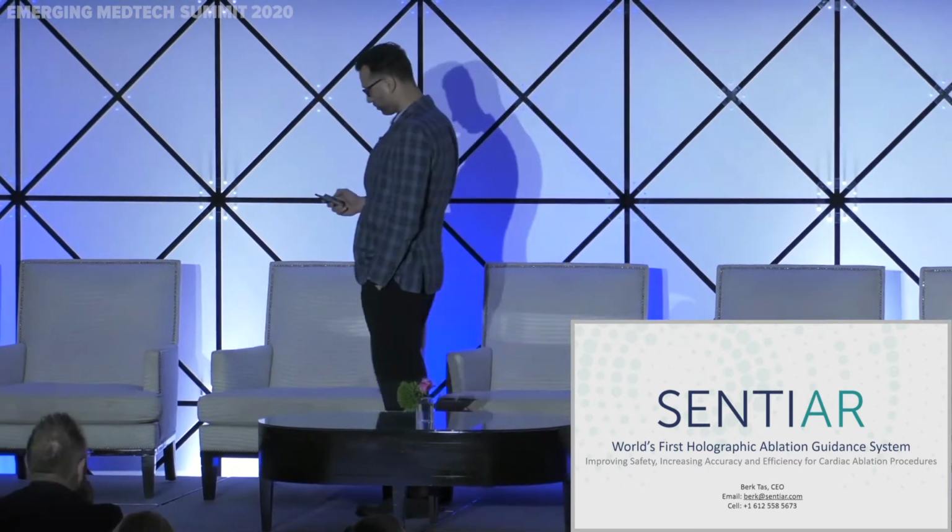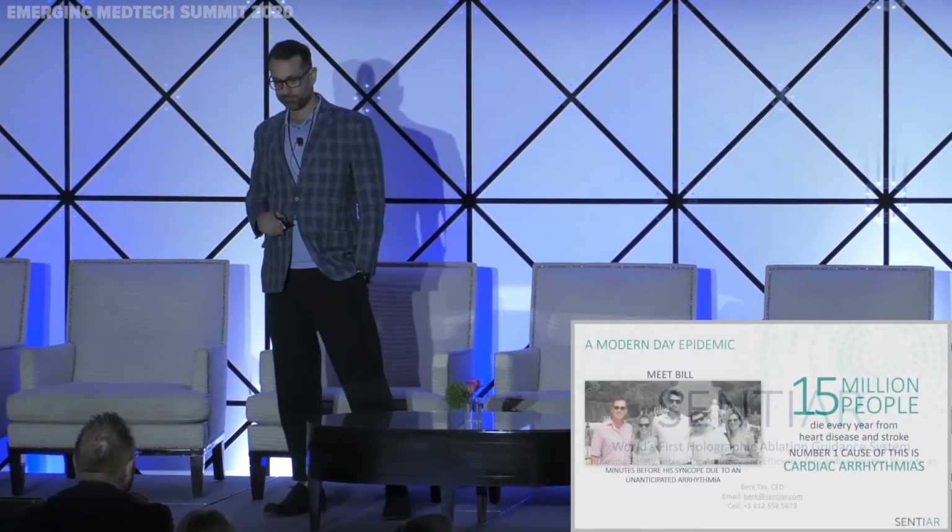SentiAR is the world's first holographic ablation guidance system. I'll tell you more about what it means as we go through the slide deck. Our objective is to improve safety, increase accuracy and efficiency, initially in cardiac ablation procedures, but we'll talk more about where else it can apply.